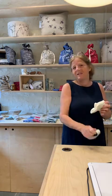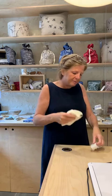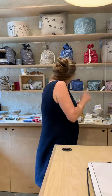So I think we've got one more bamboo thing to show you. This is our newest product. You wouldn't have seen this last year if you'd come to the festival because we didn't have it, but it's a really lovely thick, double thickness shower mitt, which is really great, and those are on the website too, and they're £9, and again machine washable.